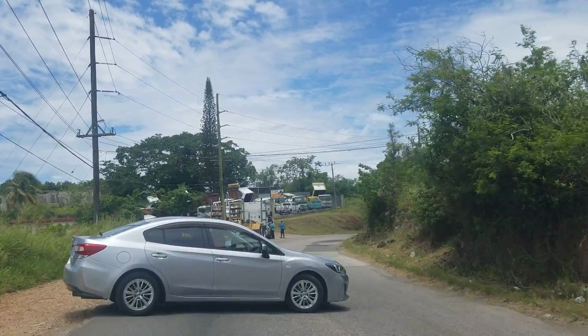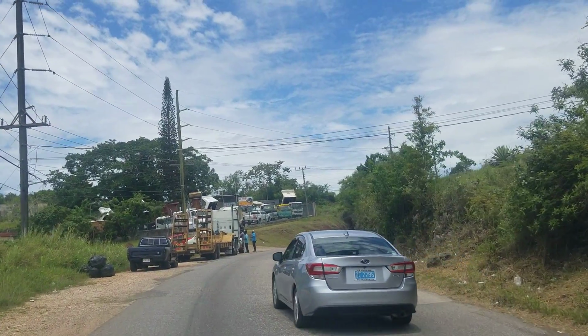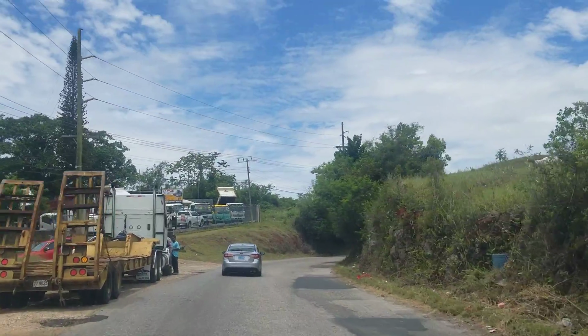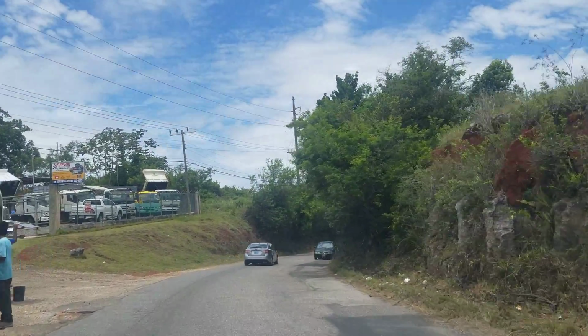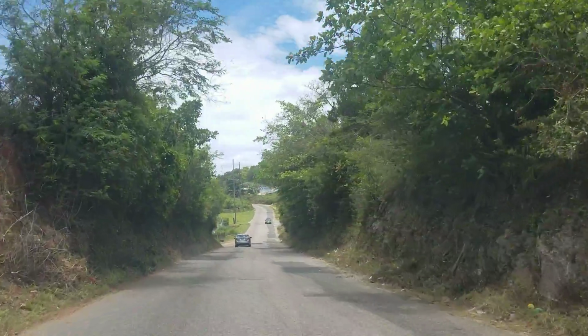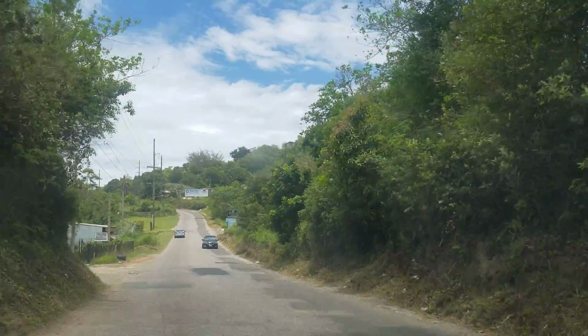When you talk about indiscipline, this car chooses to turn around. Look at where the corner is, on a main road. All they had to do was drive down, find somewhere and make a U-turn, but no, they just come out and turn on the main road. That was very dangerous.